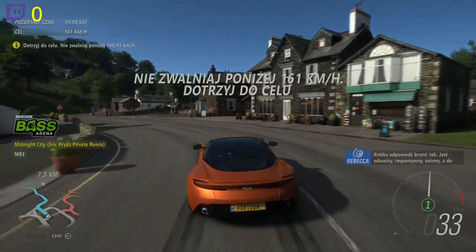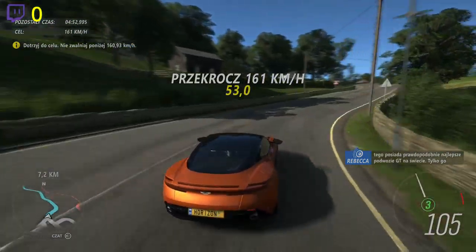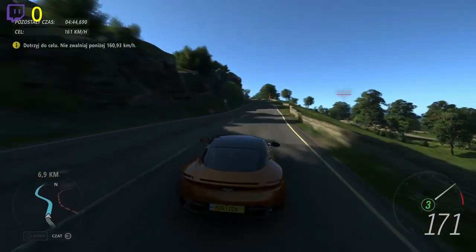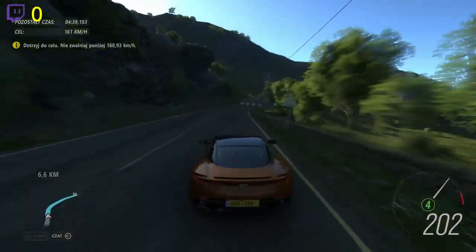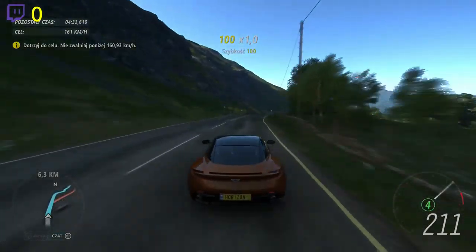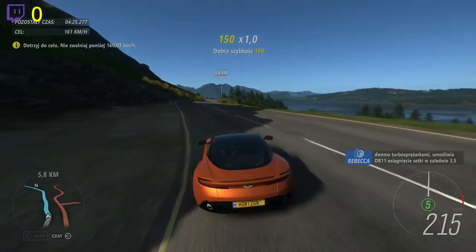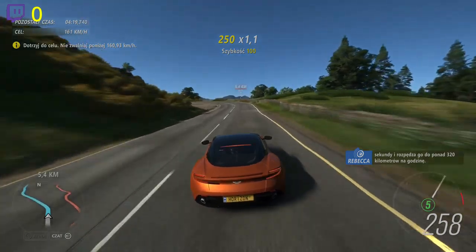The short answer is yes. It's bold, responsive, and agile. It's perhaps the best GT chassis in the world. And listen to it. Able to hit 60 miles an hour in 3.5 seconds, the DB11's 5.2-litre twin-turbo V12 boasts a top speed of over 200 miles an hour.